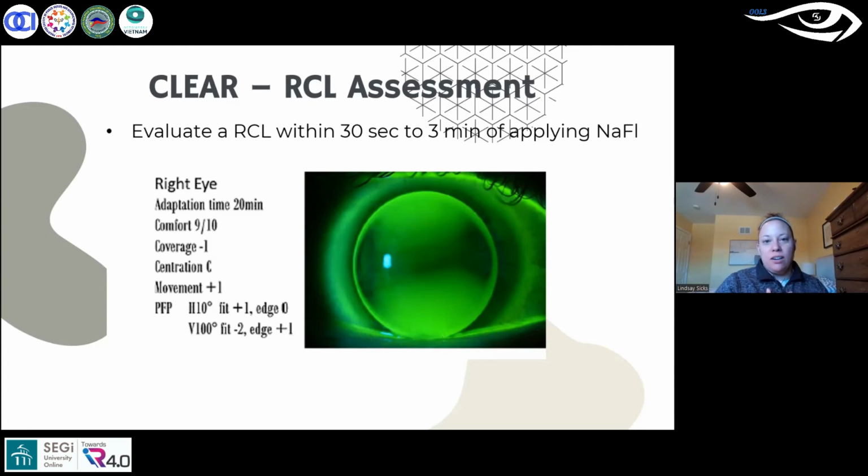I was trained to call them rigid corneal lenses, gas permeable corneal lenses, or gas permeable lenses. And the consensus out of this report is that we should be calling them rigid corneal lenses instead of GP lenses, because really all contact lenses are gas permeable. So that's why I'm using the term rigid corneal lens or RCL here.